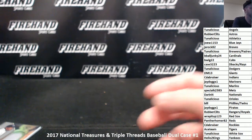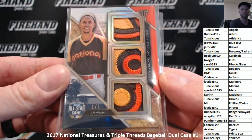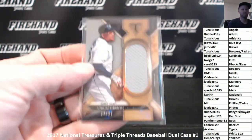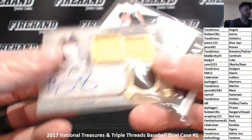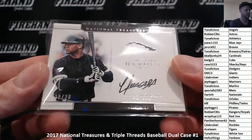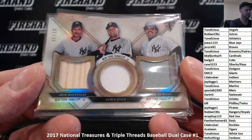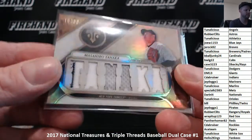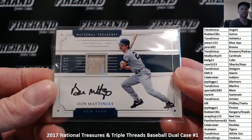Rockies: oy. Got a Jon Gray to 50 and a 1 of 1 Arenado triple patch, All-Star edition. Tigers: Miguel Cabrera jersey. White Sox: got a Carson Fulmer to 75, Michael Kopech to 99, and Yoan Moncada at 20. And the Yankees: Mattingly, Jeter, and Reggie. Jeter's jersey number 2 of 36. Luis Severino to 50. Tanaka. Gary Sanchez to 99. And a Don Mattingly auto out of 15.